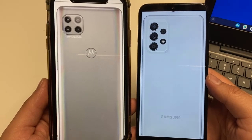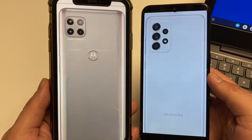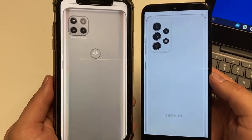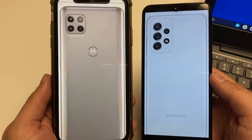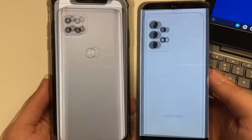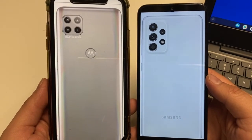Here I will compare the Motorola One 5G Ace with the Samsung Galaxy A52 5G. I have a picture of the Motorola on the left and a picture of the A52 5G on the right. Let's go ahead and break down and see what kind of differences we see on these devices.